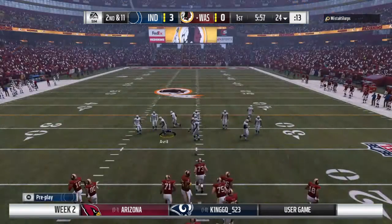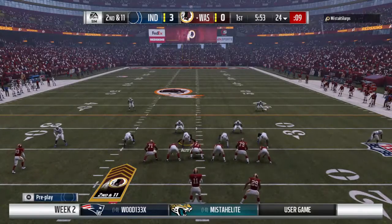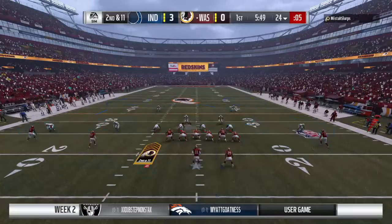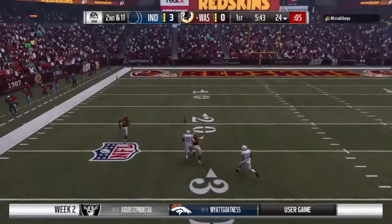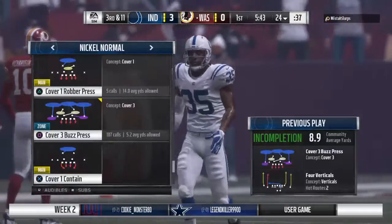A loss of a yard there to start out. That leads to a 2nd and 11. To throw on 2nd down is Smith. He's going to loft one deep left side here. So the long attempt falls innocently to the ground, and it brings up 3rd.